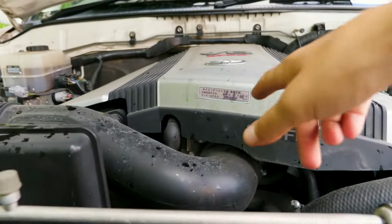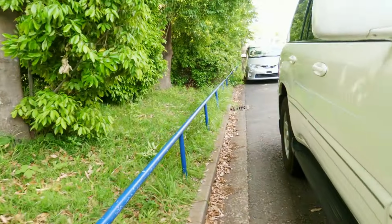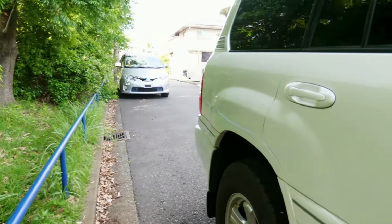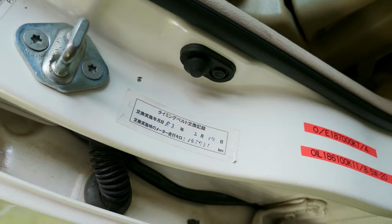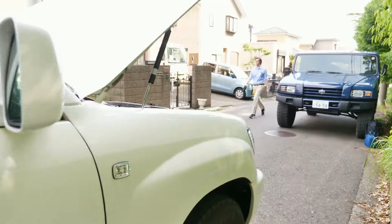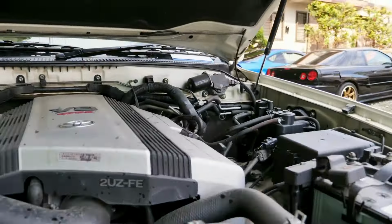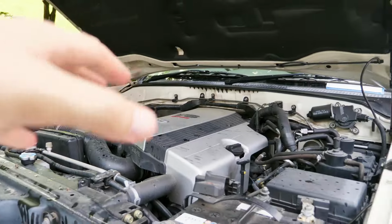The timing belt has been changed once at 59,000 kilometers in 2014. So in the last 10 years, it's had 120,000 kilometers on it. Also, the timing belt was changed in 2021 at 148,000 kilometers. So whoever had it last, I think was taking good care of it. It seems to be in really good condition, with a few things here and there, which I'll get to.